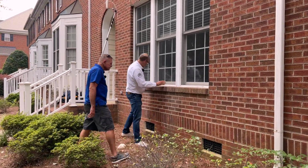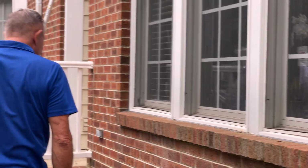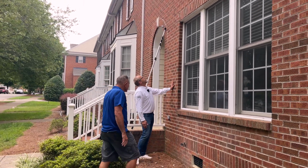So we're going to be looking for anything that's made out of wood to see if it's rotten. Did you see anything? I have not at this point. How's the brick look to you? Brick looks good.